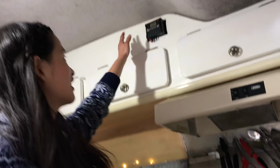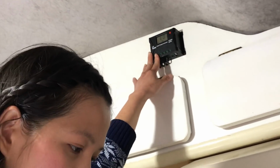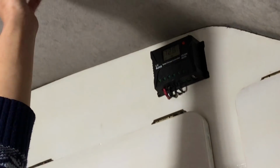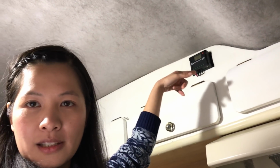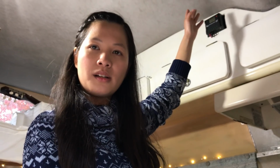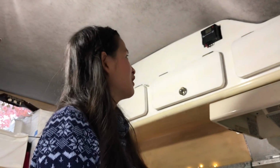Yeah, and I also have a solar panel. This is the solar controller on top of the roof. I have a 50-watt solar panel. I had it installed about 3 months ago, and I bought it online through Amazon. It's the VANCITY one that's made in the US. I find it pretty good so far. I haven't had any problem with it yet.